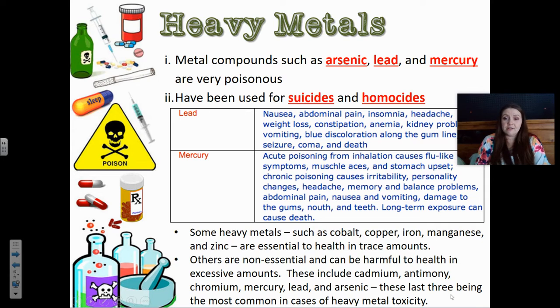So lead causes nausea, abdominal pain, insomnia, headache, weight loss, constipation, anemia. You can read a lot of these into seizure, coma, death. Mercury, acute poisoning from inhalation causes flu-like symptoms, muscle ache, stomach upset. Chronic poisoning, that means you take it slower, causes irritability, personality changes, headache, memory and balance problems, abdominal pain, nausea, vomiting. Long-term exposure can cause death.